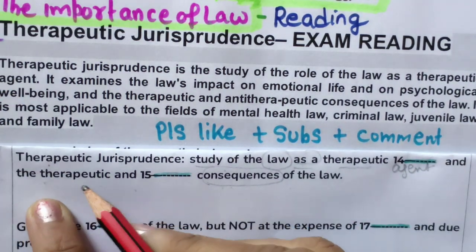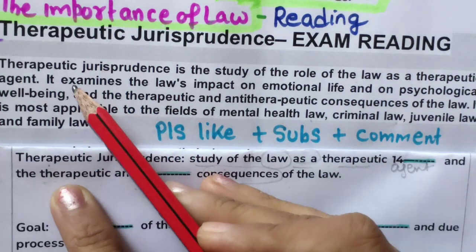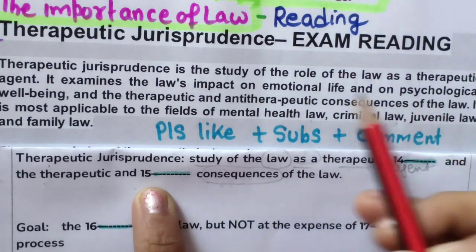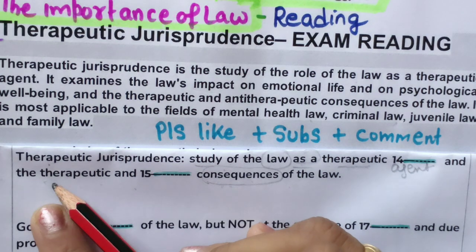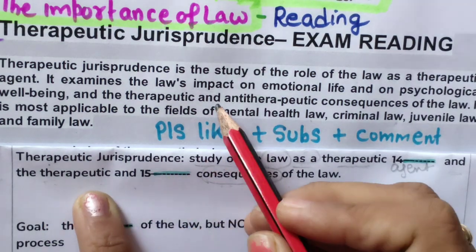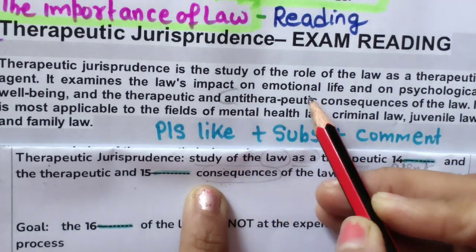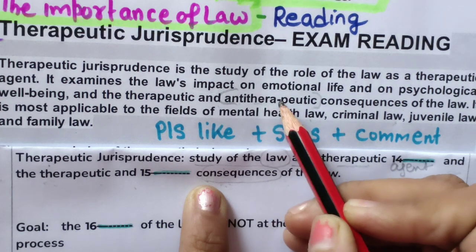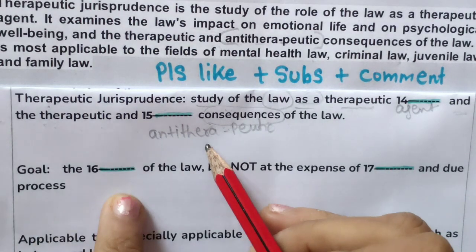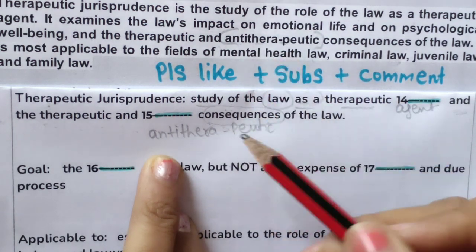Okay, and the therapeutic and consequences of law. So law here, here, here also, and it examines the law impact on emotional life and on psychological well-being. And the therapeutic, see this therapeutic again, and the word is also there. See this sentence structure, and therapeutic and the consequences, the same word is there, consequences of the law. So what are we going to write here, this word. This is not 2 words, this is one word because this slash is there. So I will just write the same spelling here. Now the same spelling I have written, just take care of your spelling errors. If you write the wrong spelling from here, then it is also a wrong answer.